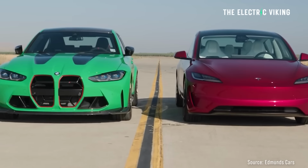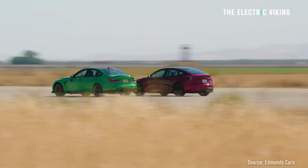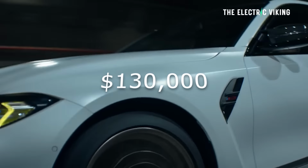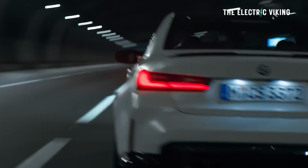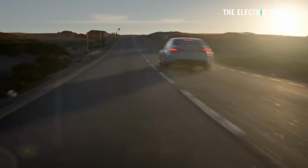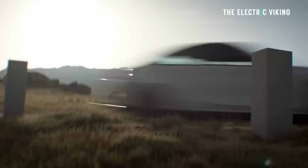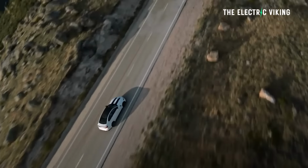The BMW M3 CS. Now, the vehicle tested in this video costs about $130,000 US. In Australia, it's way more expensive than that. I think it's around about 250,000 Australian dollars starting price before options. Yeah, so that's starting price here in Australia.